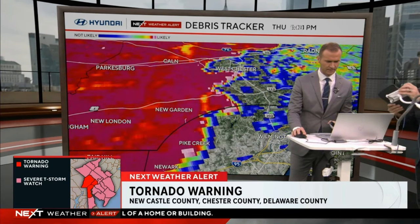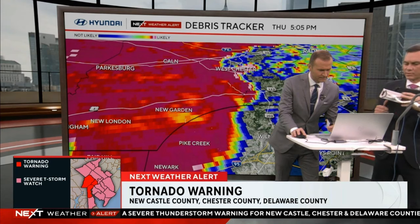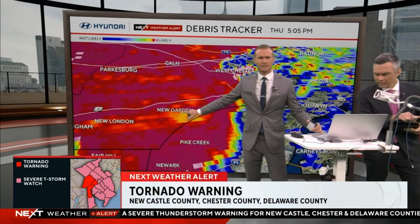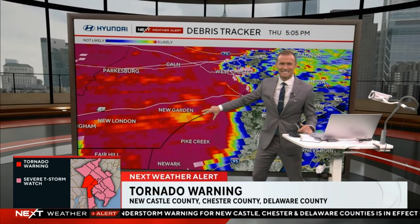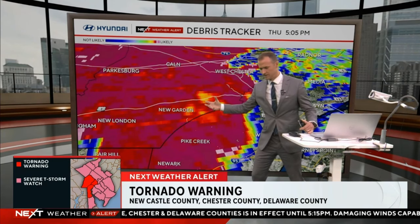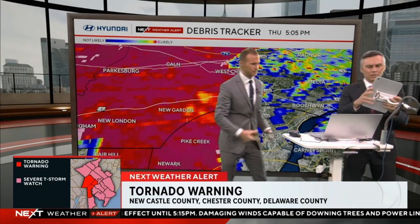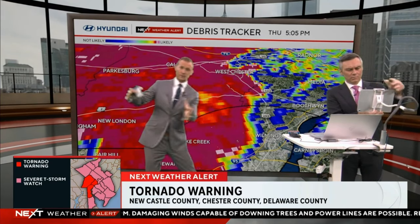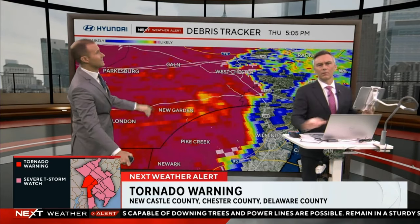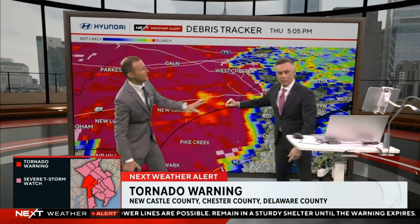And what I'm seeing right here, what do you see there? Well, you look at this area right there near New Garden. I'm seeing that signature. It could be the heavy rain, it could be the hail, but there's also the possibility that we may see something there that's producing a tornado, producing debris that would then be potentially lofting up into the sky. So we've got to watch that New Garden area and points east.